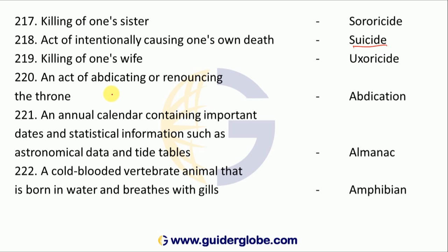An act of abdicating. Abdicating means escaping or renouncing the throne. That is, suppose a king says, I don't want power, I don't want to be the king. Abdicating, that is getting detachment, I don't want, he says, that is called abdication. An act of abdicating or renouncing the throne. Throne means here what? Power. Suppose a chief minister is there, I don't want to be the chief minister, I don't want to be the prime minister. That is called abdication.